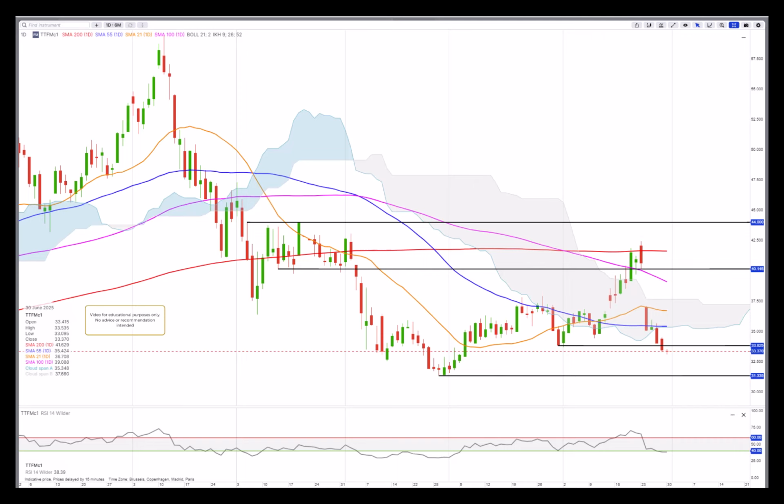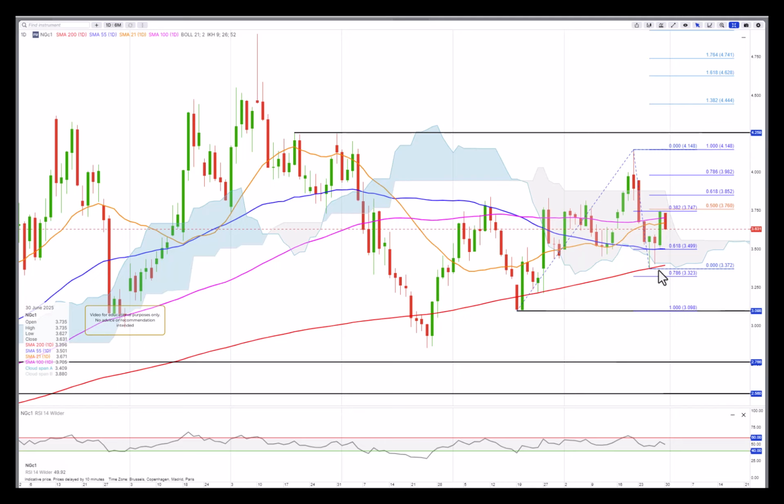The US nat gas bounced late last week up to the 38.2 retracement, and the 50% retracement of this move. So we could also be caught range bound here. However, there's positive sentiment on the RSI. If it takes out 375, then I think we'll see a push up to around $4. Key support here just around 335.